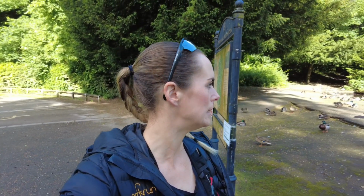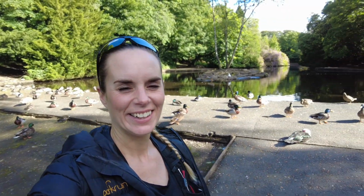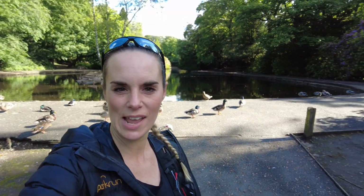It's a really beautiful morning, so we left Leeds and it was awful rain, absolutely hideous. And then look at this. Look at the ducks all saying good morning, at the rhododendrons behind me. It looks fantastic. So I'm so pleased that we have driven over here to check out Glossop parkrun.